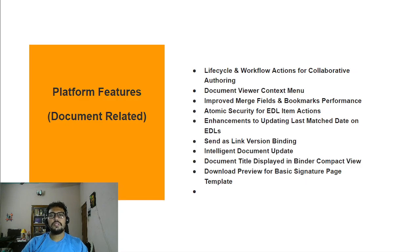In platform features, Veeva has updated the following for 23R3. One is lifecycle and workflow action for collaborative authoring, where users can work in parallel with other users in Microsoft Office Word. Second is document viewer context menu, improved merge field and bookmark performance, atomic security for EDL item action, and then enhancement to updating last match date on EDLs.